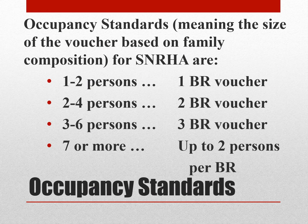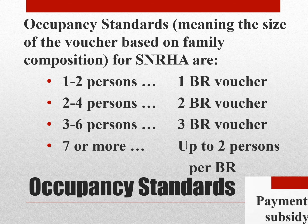Our occupancy standards, meaning the size of the voucher based on the family composition, for SNRHA are: 1 to 2 persons receive a 1-bedroom voucher. 2 to 4 persons receive a 2-bedroom voucher. 3 to 6 persons receive a 3-bedroom voucher, and so on. 7 or more would be a 2-person per bedroom voucher.